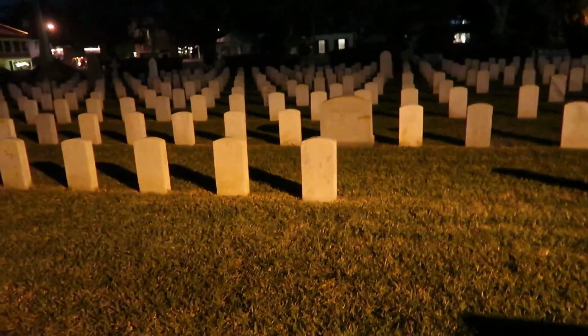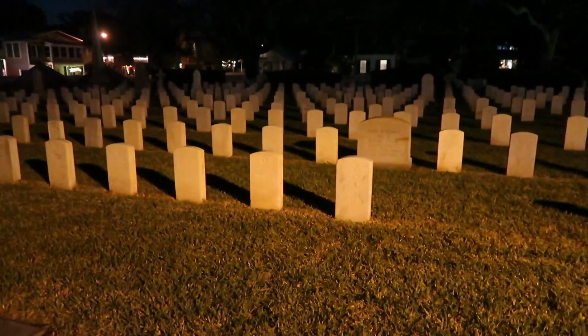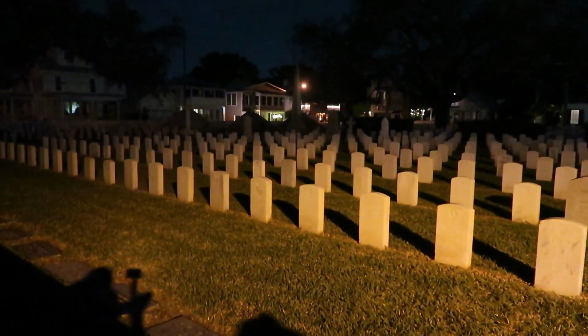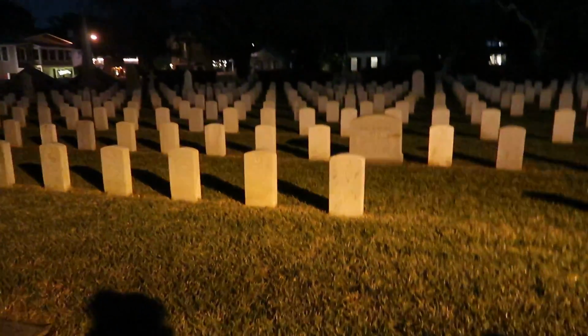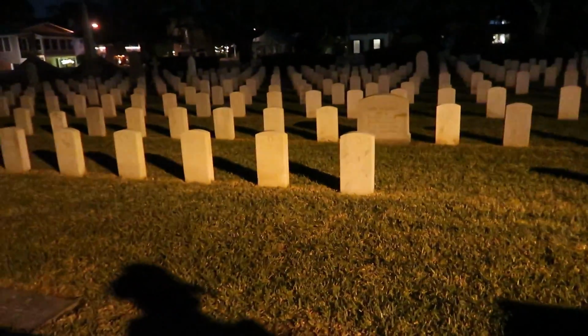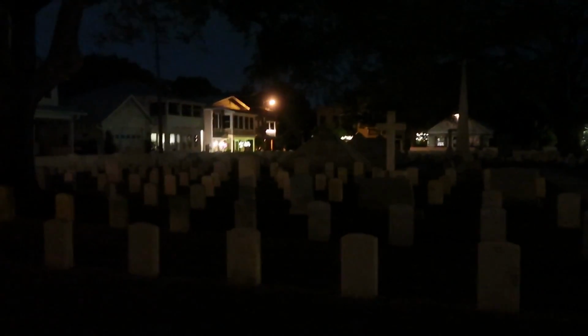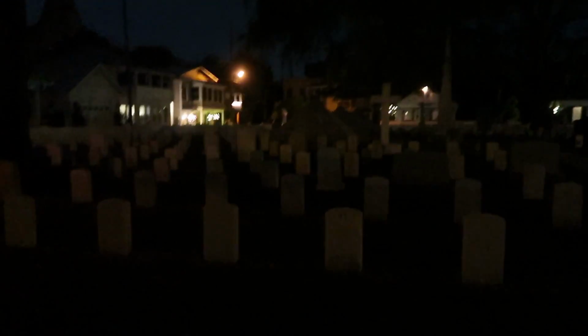I got a little bit of a speck a moment ago, but okay. The mounds right behind that cross are the mass graves. So I said, pretty much anywhere you go, there's gonna be mass graves out here.